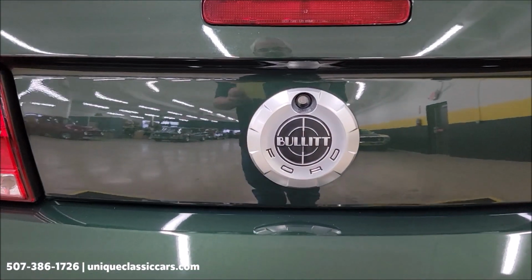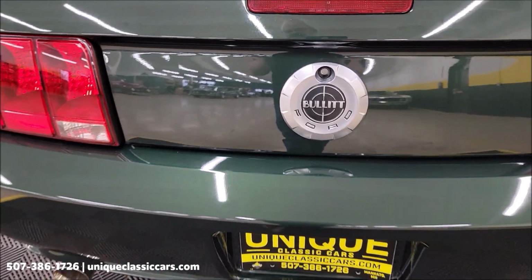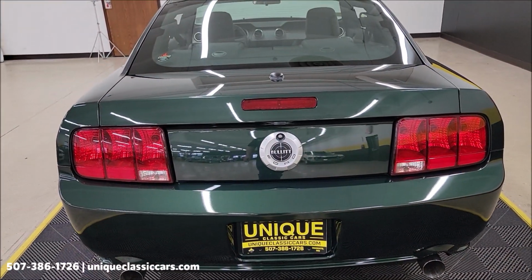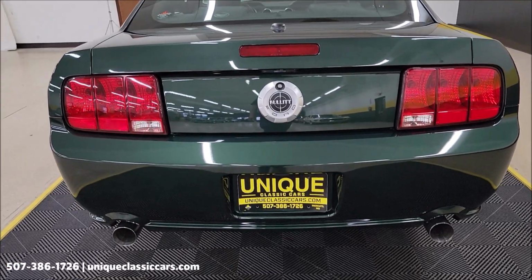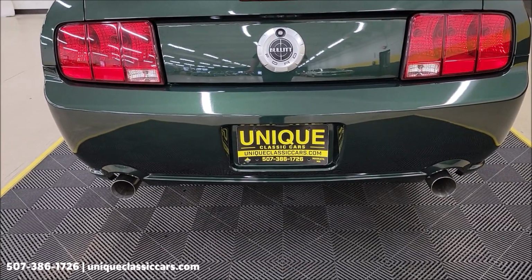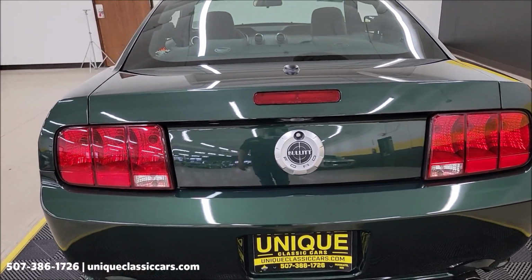Another specialty thing on the Bullitt, as you can see back here, be the satin finished crosshair medallion on the rear deck. You can also see no spoiler. Exhaust tips, 3.5 inches, stainless. Also Bullitt specific things. Going to be more when we get to the interior.